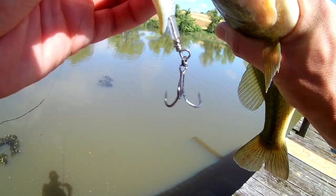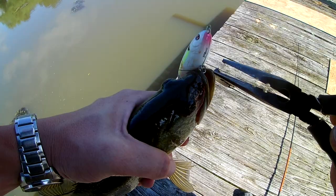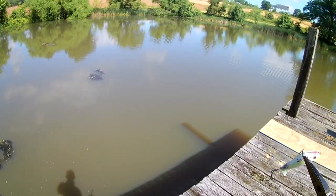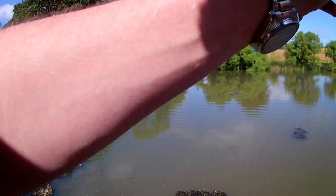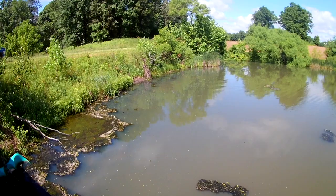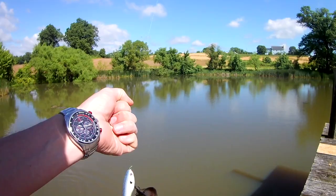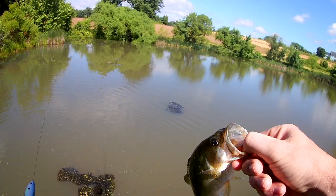All right. Yeah, he really ate it. Nice pound and a halfer again. A bunch on that size in here. Little half pounder.